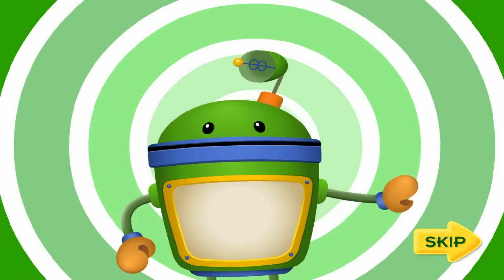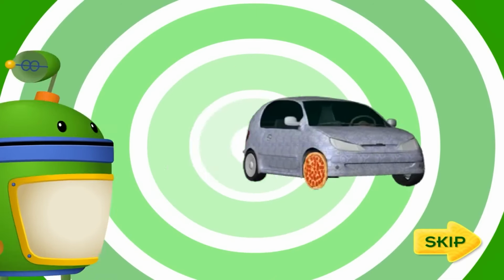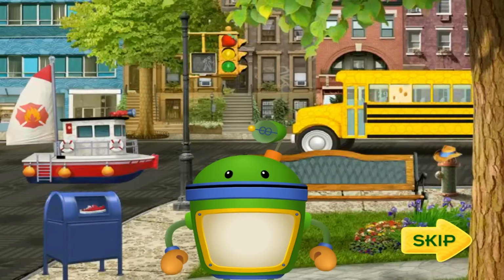Hi, I'm Bot. Silly circuits. Something's gone wrong in Umi City. Do cars drive on pizza wheels? No. We need to fix this. Help me fix the city. Come on. Okay, there are 5 silly things we need to fix here. When you see something silly, click on it and I'll fix it.